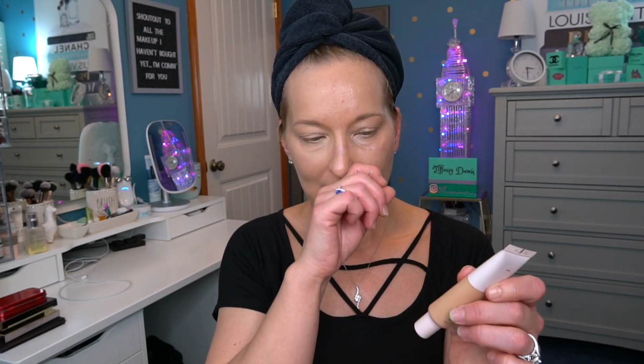I do like that it's a squeezy tube. That's pretty cool. It doesn't have a pump, so you just kind of squeeze it out, which I honestly like better, because sometimes with those pumps, once they get to a certain level, you have a hard time getting any product out of them. So no problem here.